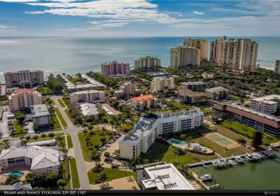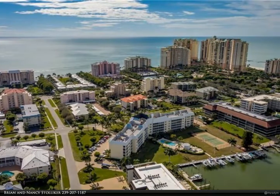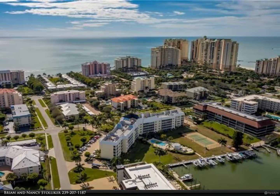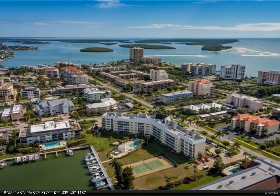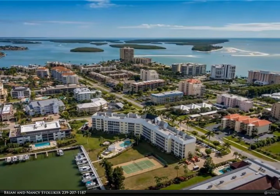Convenient first floor unit near the pool, fresh paint, neutral tile, turnkey furnished with minimum exclusions, plus plenty of storage space for all your pool/beach toys.